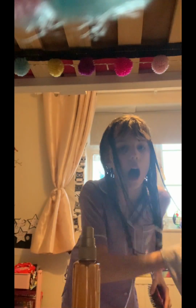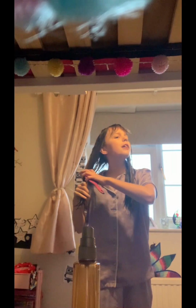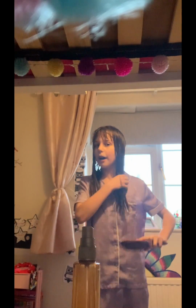So let's just keep on brushing. It's getting really nice and silky now, my hair is. I am actually thinking of what hairstyle I'm gonna have. I'm either gonna have this hairstyle here or braids into pigtails, but I'm not completely sure yet. I wish you guys could help me. I'm still in the process of deciding. I think I'm more towards braids into pigtails, but I'm not sure.